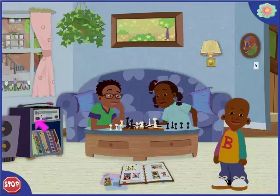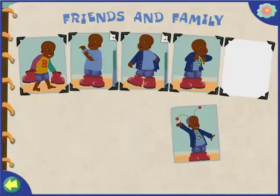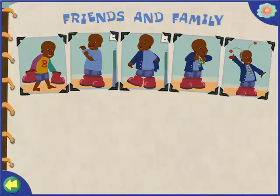Hey, little Bill. This is my mama's photo album. Her pictures tell stories about our family. Let's put them in order. Take pictures from here and put them in order up here. This picture goes first. And this picture goes last. Ta-da! This is a story of how I got dressed in my favorite outfit. Now here's a story for you to try.